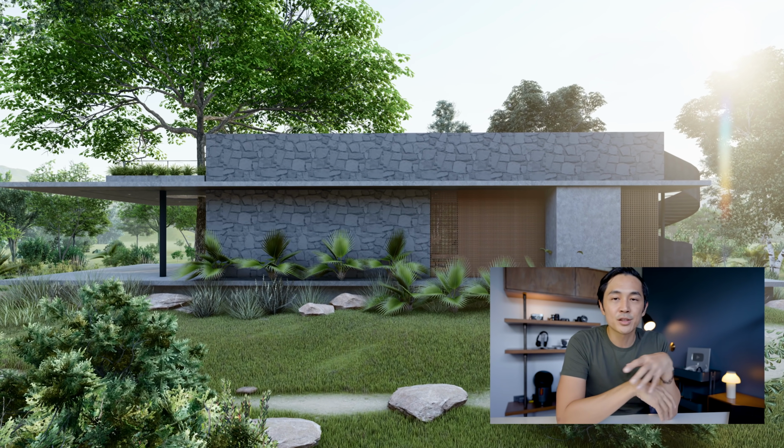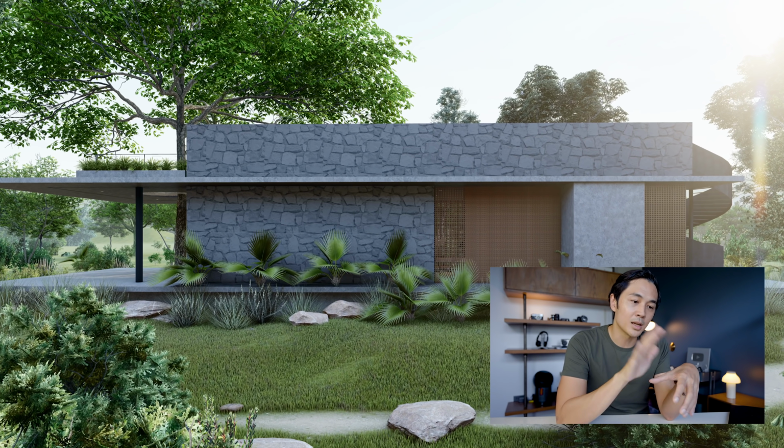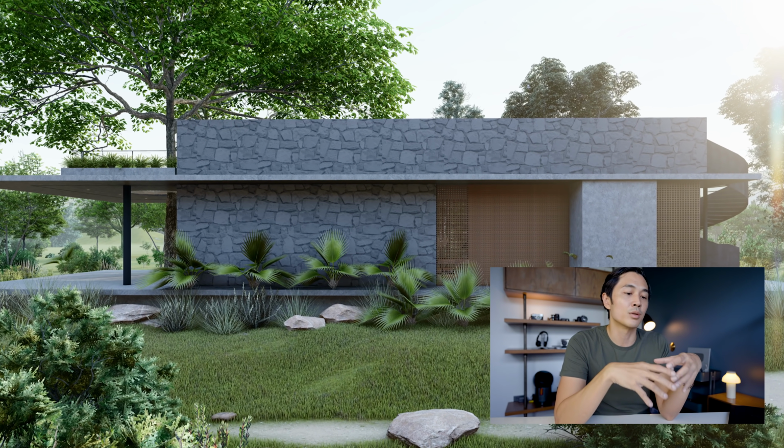So this can actually be a bare wall lang. And then pag meron na kayong budget, lagyan natin ng tiles or stone finish or even paint. So this is a very flexible design. And that's why you need to consult talaga with architects and designers so that they can guide you and fit the project to your budget.